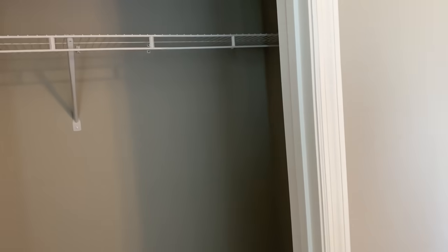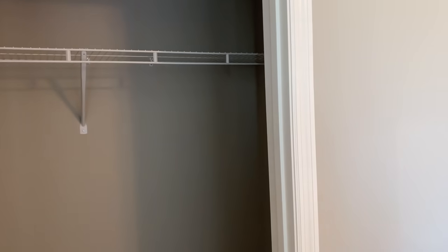They still ain't got no lights in these closets, though. That's my only thing. Who don't put lights in the closet? What if somebody needs to get something at nighttime? I guess they don't have to have on their room light. But most closets normally have lights, especially when they're walk-in closets. That's kind of weird. But I like it.